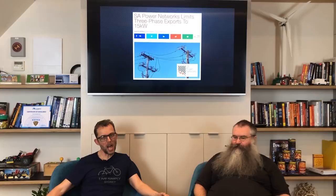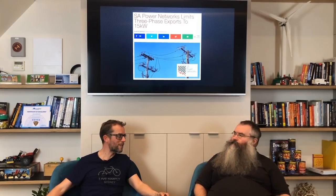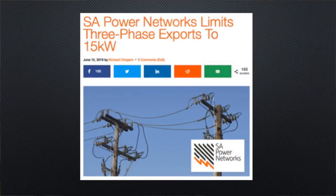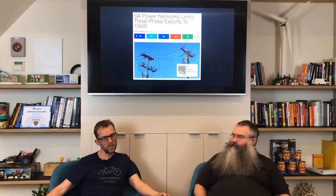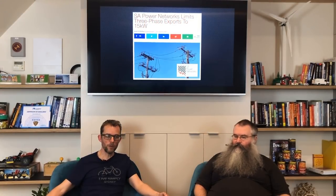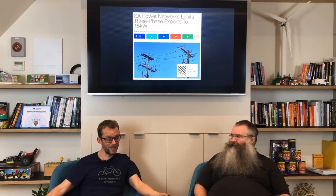Big change. In a similar vein, this is an article by a new writer we've got, a guy called Richard Chirgwin, who lives off-grid in the Blue Mountains. Oh, yes, very appropriate. SA Power Networks limits three-phase exports to 15 kilowatts. So, a couple of weeks ago, if you put three-phase on your house in South Australia, you could export 30 kilowatts to the grid, which was pretty lucrative if you got a good feed-in tariff. And a big roof. You needed a very big roof.